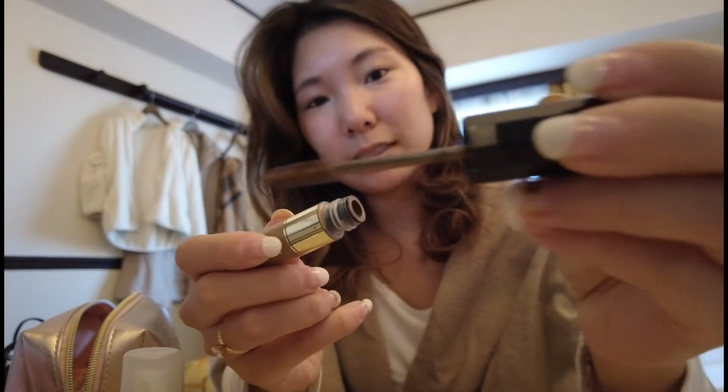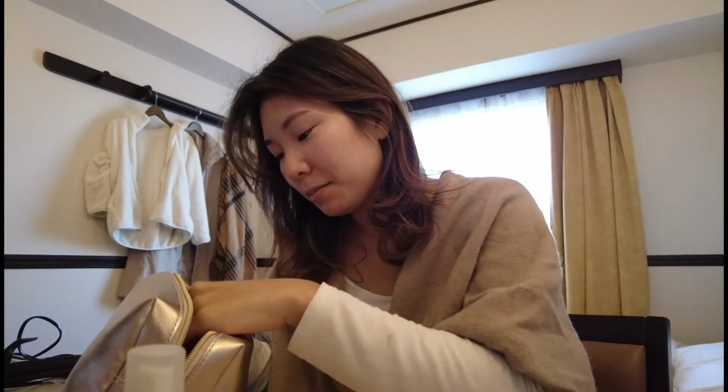So I got this brown Heavy Rotation coloring eyebrow tint here. It looks like this. I just put it on my eyebrows, and it makes a big difference, even though it's a subtle difference. I put it on my eyebrows just to lighten them up a bit.